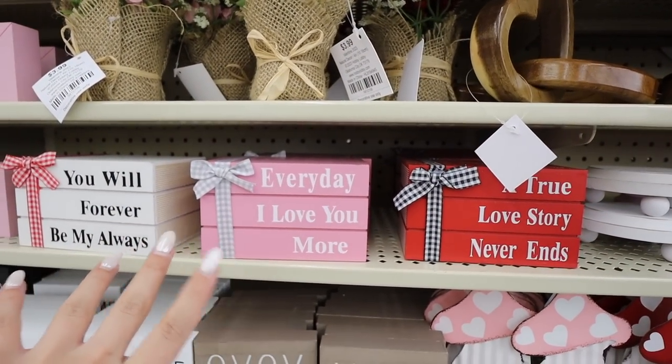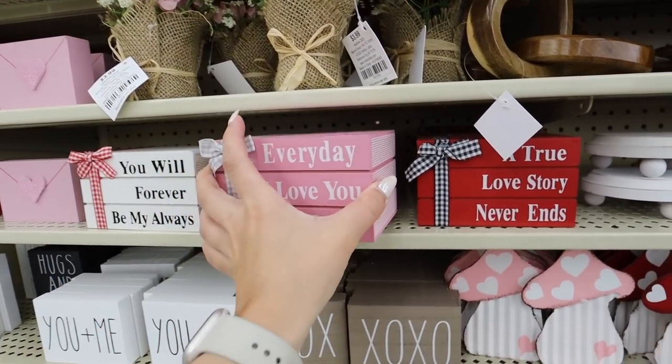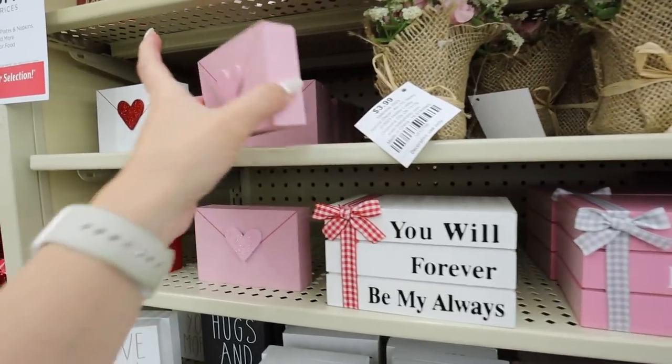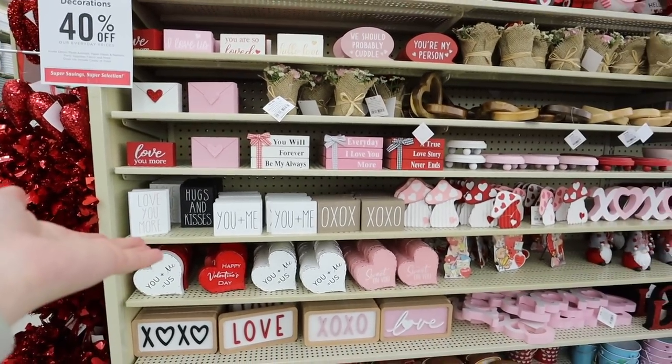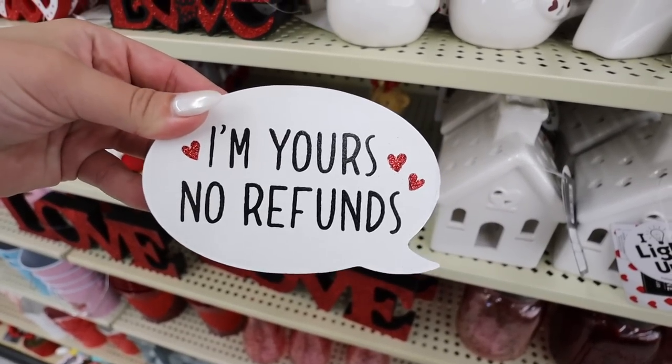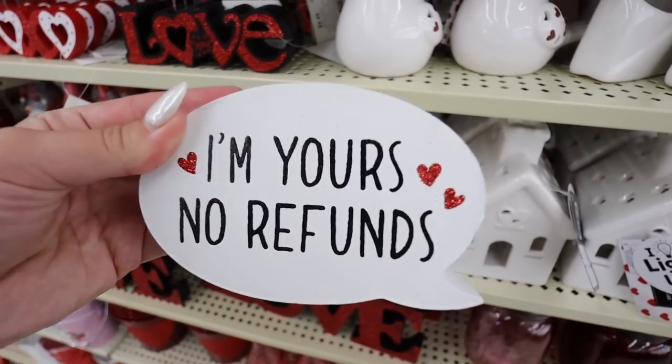They have these little book stacks. How adorable are these? These are $6.99 but 40% off. And then these are $2.99 but 40% off. So basically free. Okay, mood. I just sent a picture of this to Brian. I'm yours, no refunds. This little sign is $3.99 before the discount.